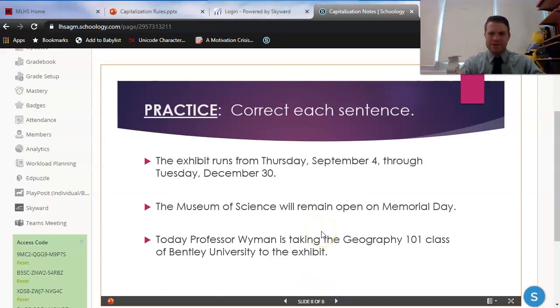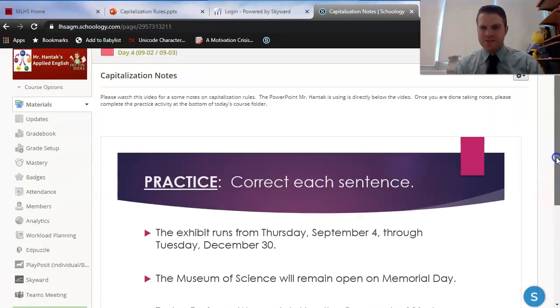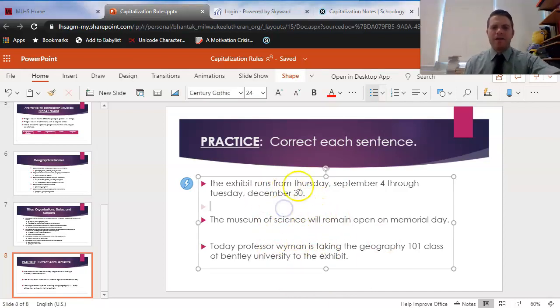Let's do a little bit of practice. I got to back out of this a little bit to do a little bit of practice with you guys before I set you free to do your assignment. All right, sorry about that little time jump there. I wanted to make sure I could open up this slide in another tab, in another window, just so we can work on this together. So I've got 3 sentences right here with some capitalization errors for us to fix. I want to demonstrate this for you, and then I'll also show you how to access your practice activity 2.